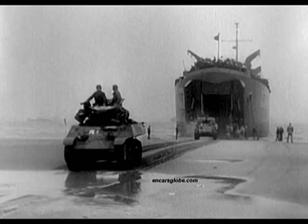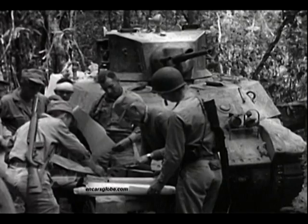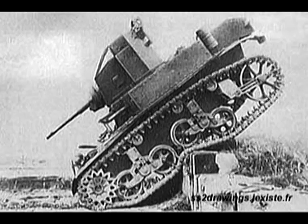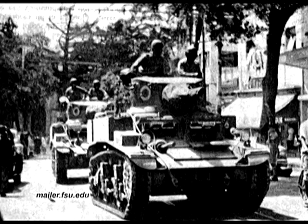We have pictures of them in the Aleutians, in Antarctica, in Burma, in New Guinea, North Africa, all over Europe. And they were in every Allied army involved in the war, and a couple of our enemy armies that captured them from the British or the Russians at one point in time.